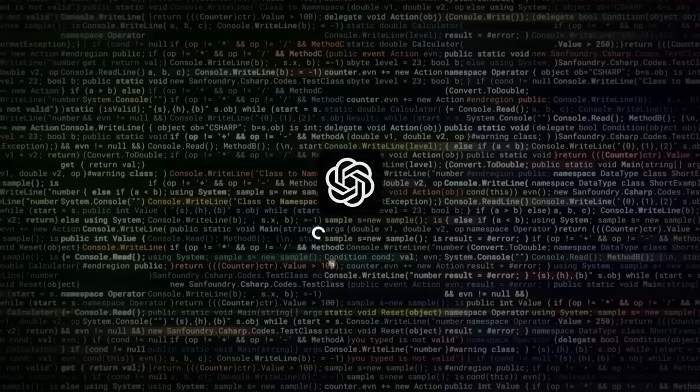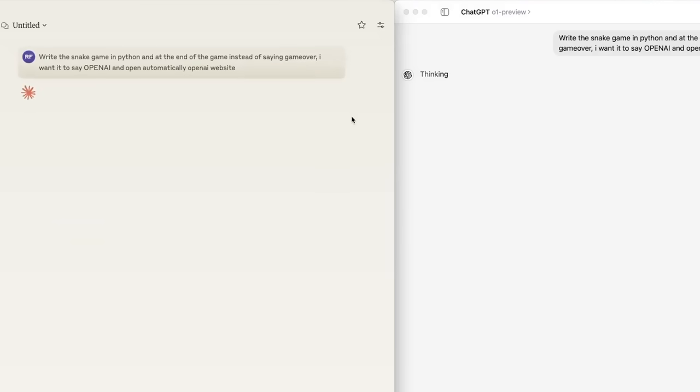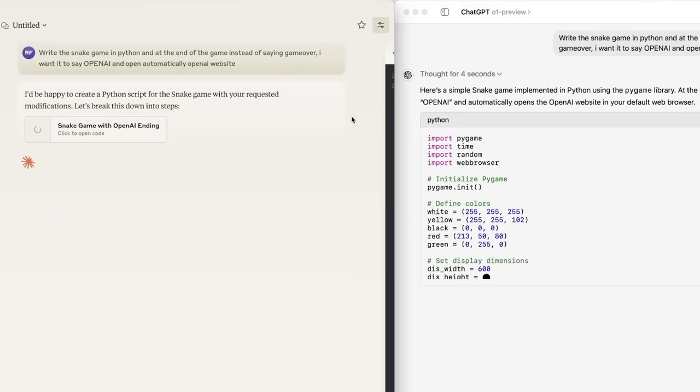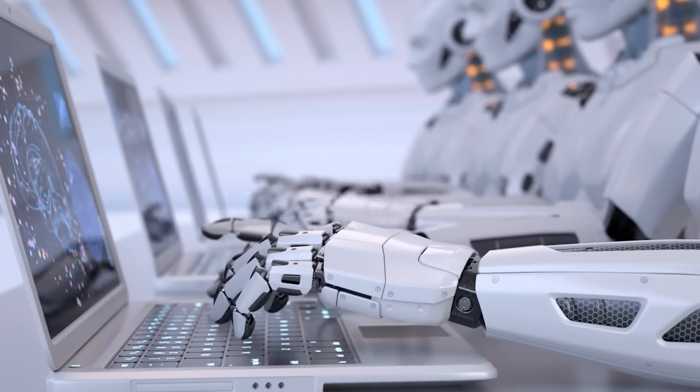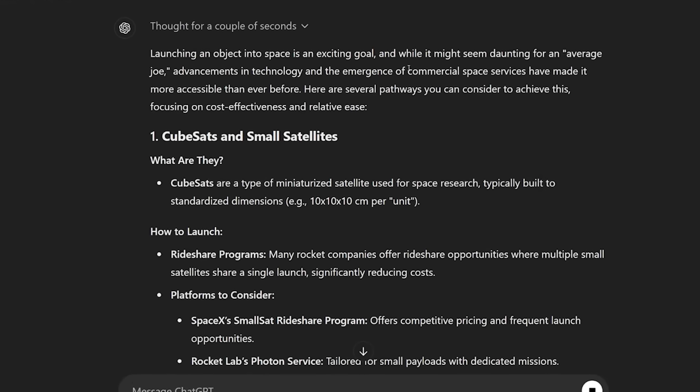Now, this whole idea of Canvas is part of a bigger shift in the AI industry. ChatGPT and other AI models aren't just about giving you answers anymore. We're moving into an era where AI is becoming a genuine collaborator, helping you work through tasks in real time and even anticipating what you'll need before you ask for it.